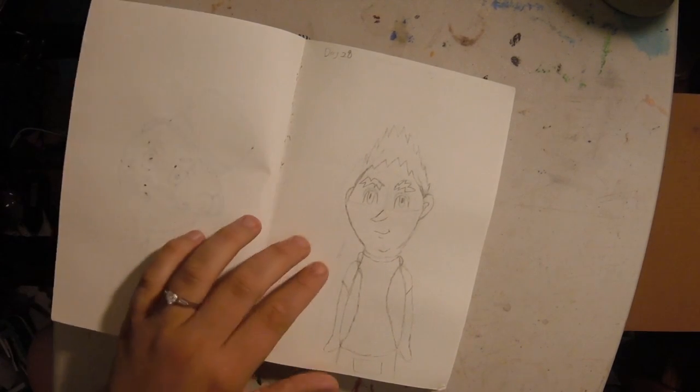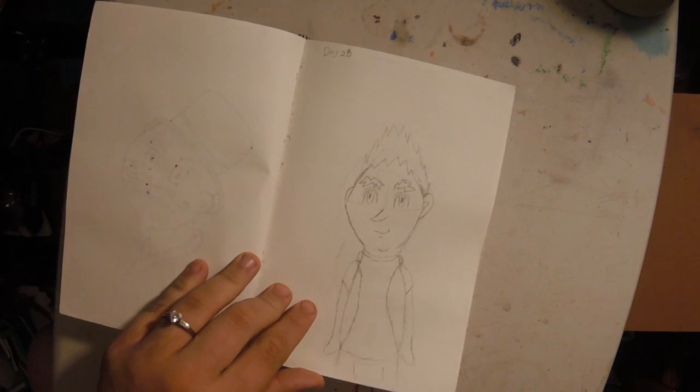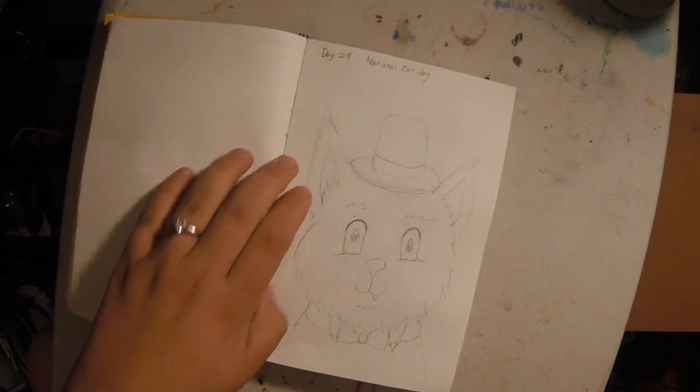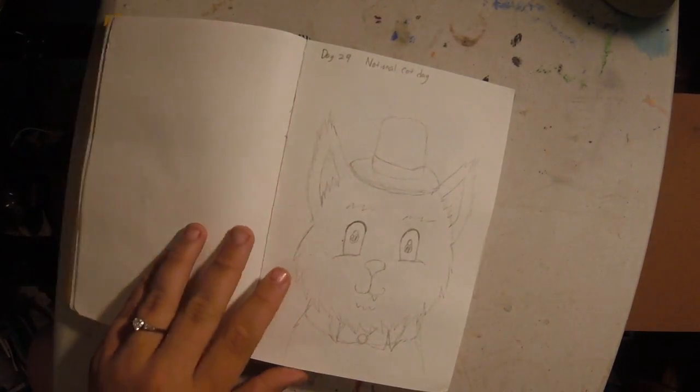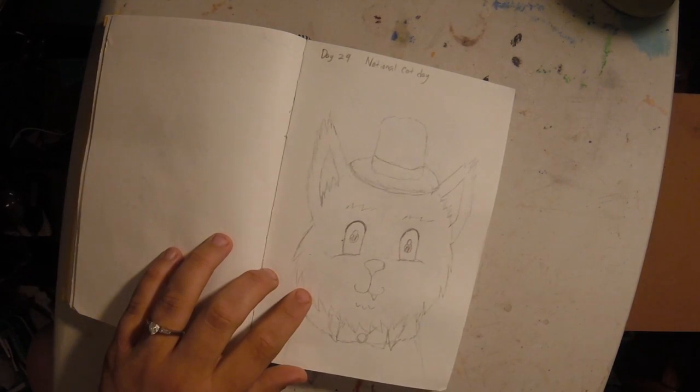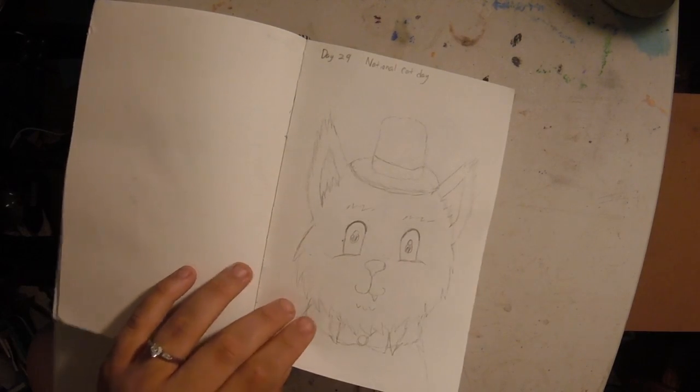Then day 28, I ended up doing some weird guy. I don't know who he is. He just turned out interesting. 29, it was National Cat Day, so I was like, oh, I'll draw a cat. And I tried to draw my cat, but it ended up not looking anything like him. So I was like, oh, it's just a random cat now. He's just a little fancy.